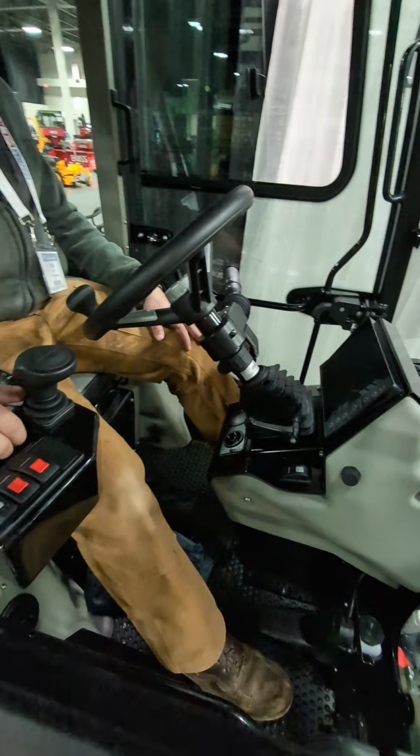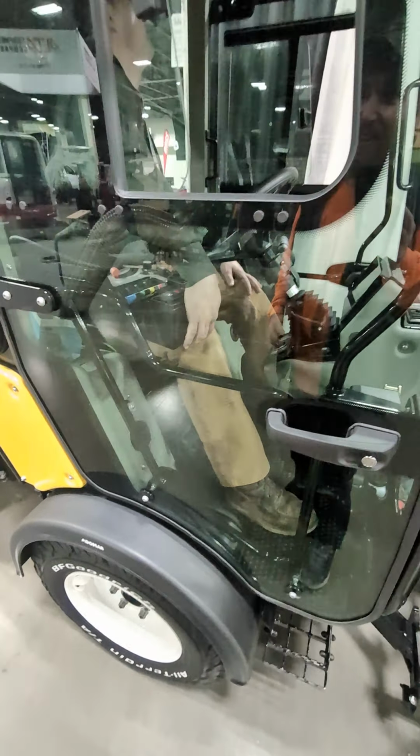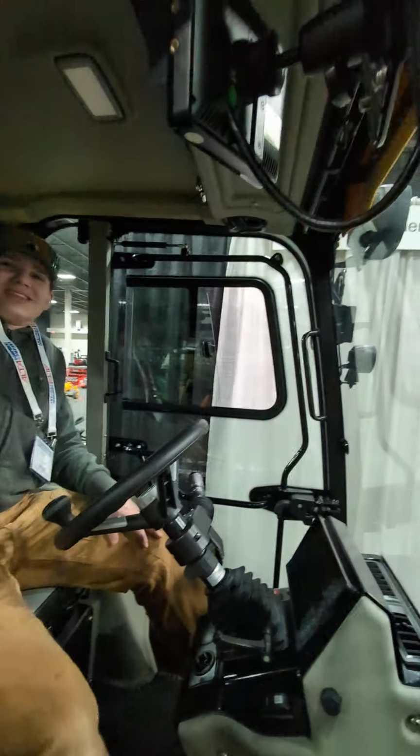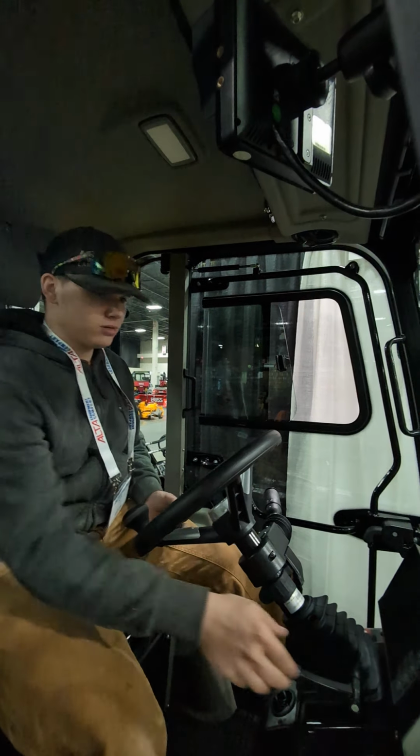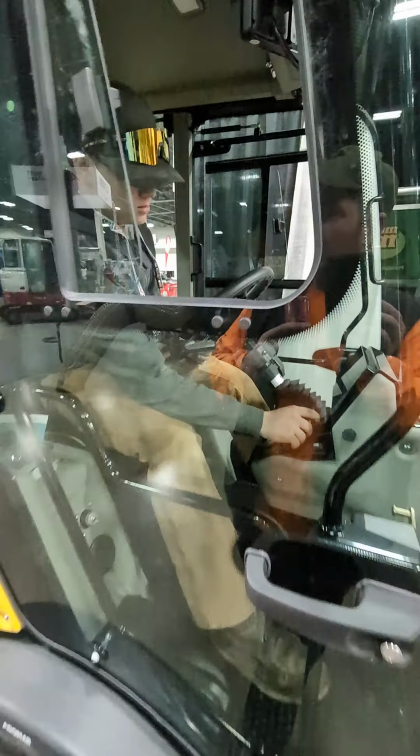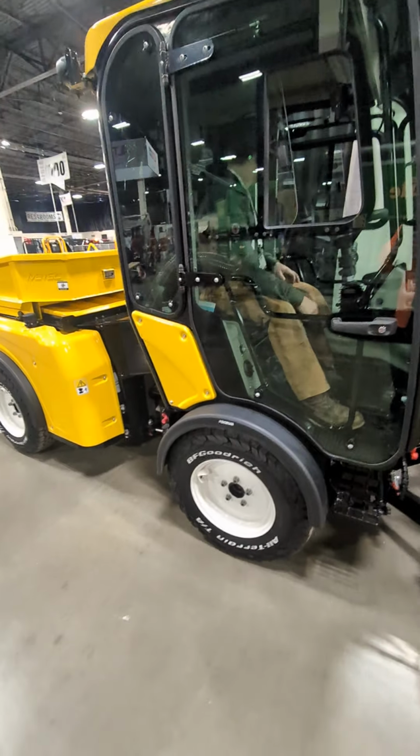Yeah, exactly. It's got a radio, it's got AC. Even need AC in this thing? Oh my god. This is like a winter only machine. Yeah, I bet this is all of 150 grand. Probably. The keys are in the back.